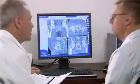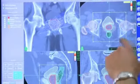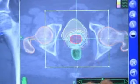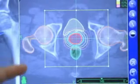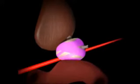And finally, the CyberKnife system's treatment accuracy is unrivaled. Its ability to treat tumors with pinpoint accuracy is unmatched by other radiation therapy and radiosurgery systems. The CyberKnife system can essentially paint the tumor with radiation, allowing it to precisely deliver treatment to the tumor alone, sparing surrounding healthy tissue. A lung tumor moves constantly with respiration.